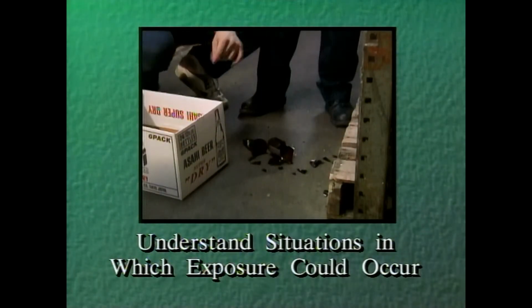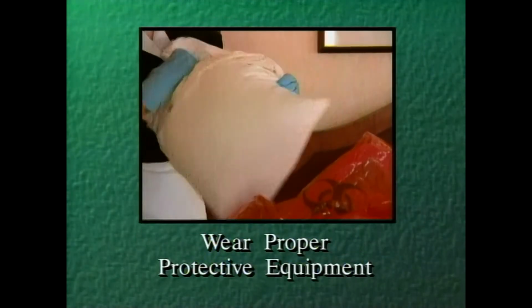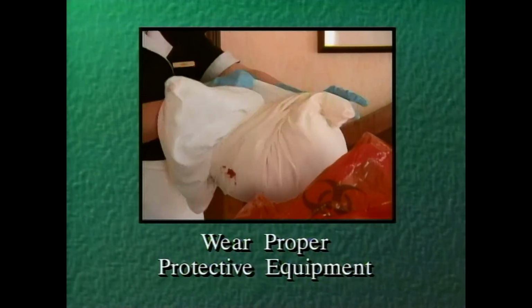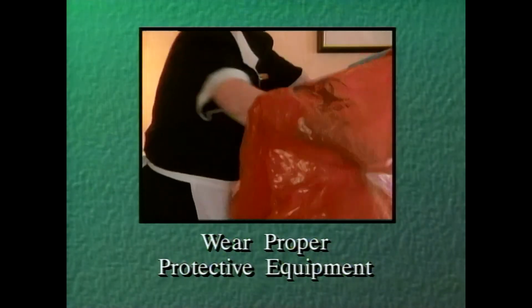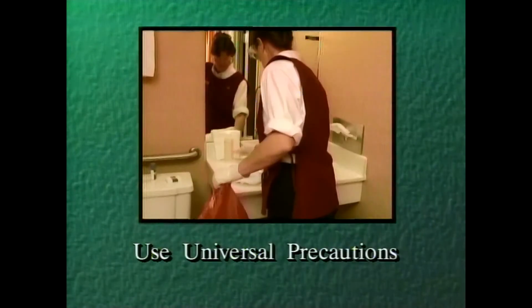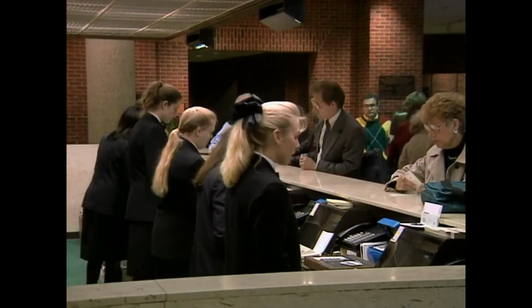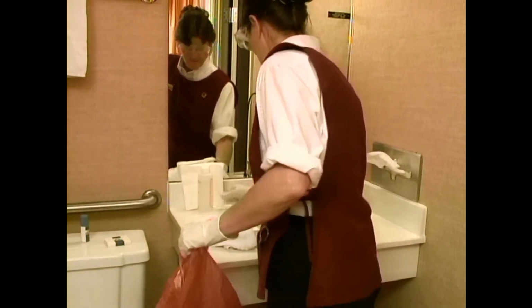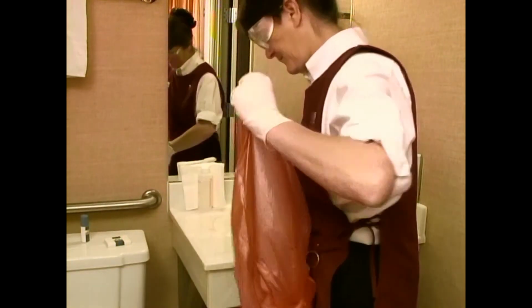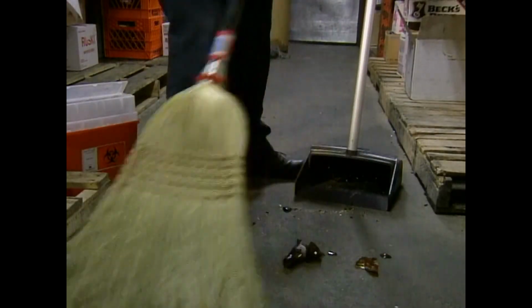Understand situations in the work environment in which exposure could occur. Eliminate contact with blood or other potentially infectious material by wearing protective gloves and following safe work practices. Use universal precautions. By understanding bloodborne pathogens, you can achieve a balance between overreacting and being careless. By following safe work practices, you can prevent occupational exposure to bloodborne pathogens.